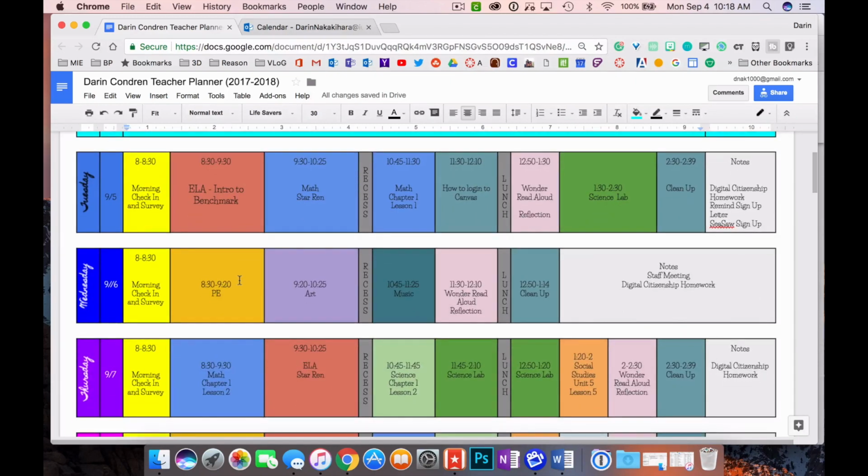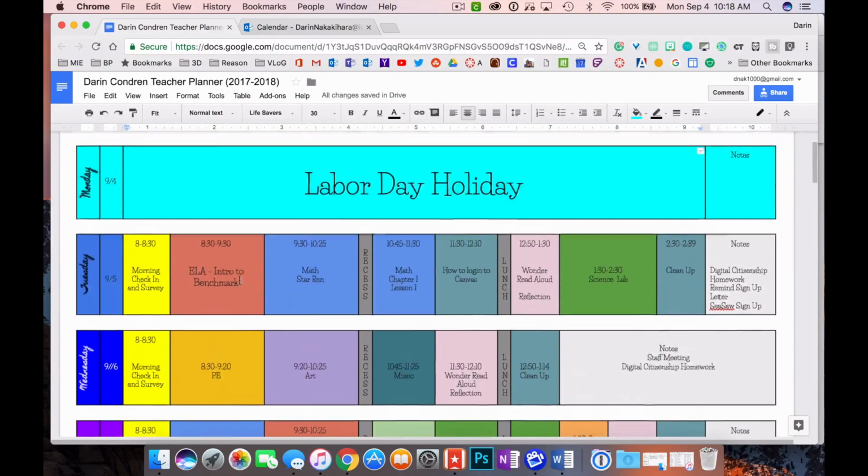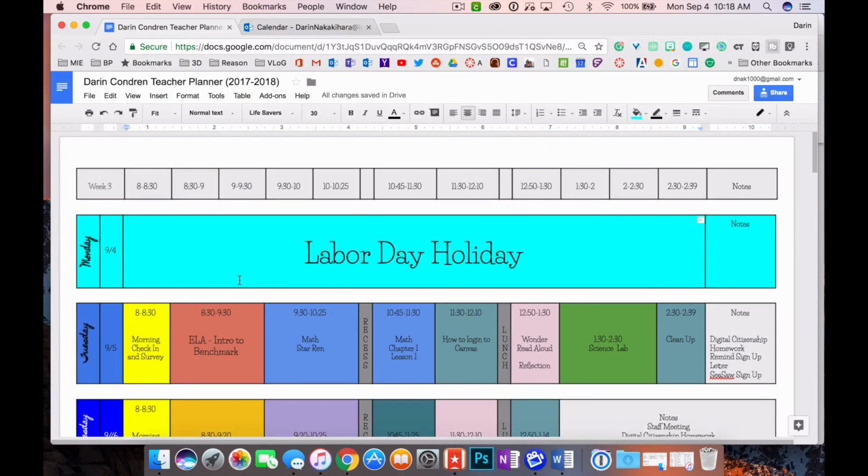So you can see, again, super colorful. Each day is separated by a different table, and I think you're gonna love this. And this is why I'm gonna let you guys have a copy of this if you want it. If you go over here to the top left hand side, I changed this.